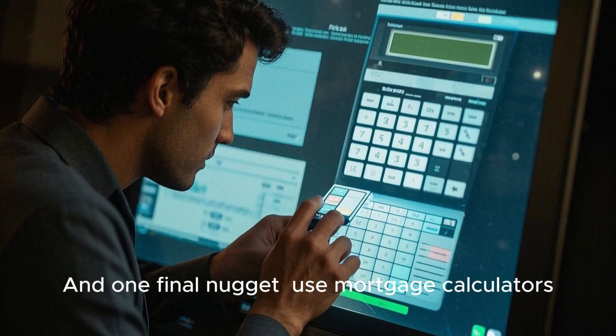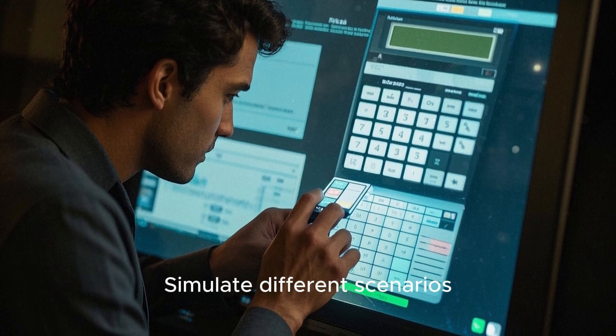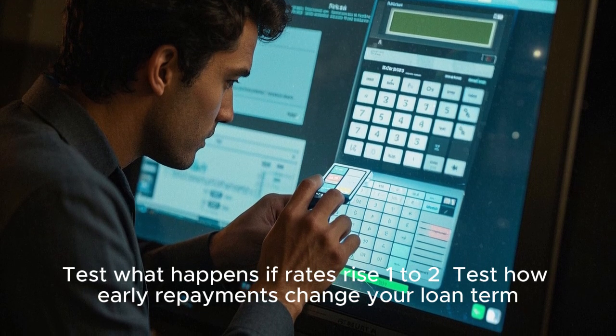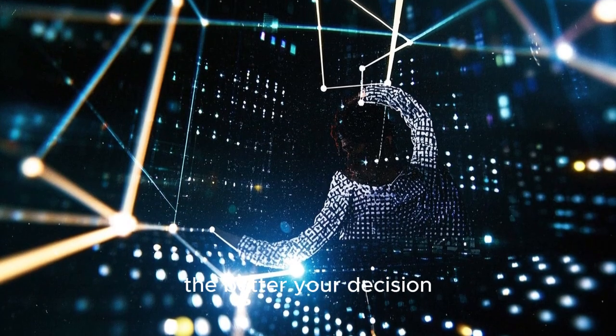And one final nugget, use mortgage calculators. Simulate different scenarios. Test what happens if rates rise 1 to 2%. Test how early repayments change your loan term. The more you simulate, the better your decision.